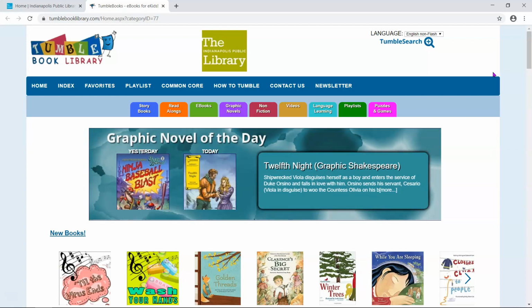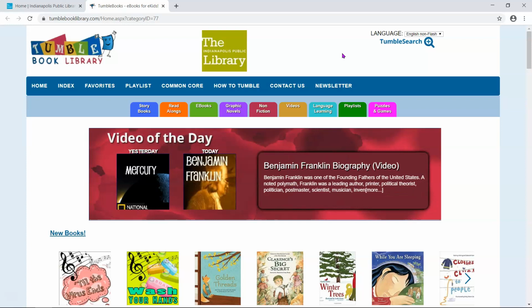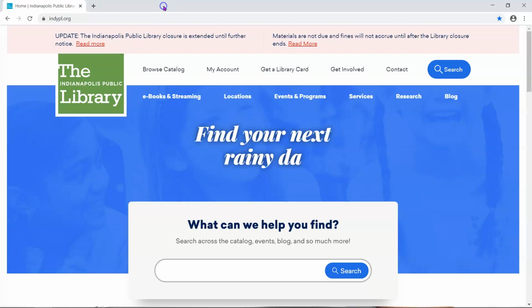TumbleBook Library also has curated playlists of stories, which are wonderful for at-home story times. And you can also save your favorite titles and create your own playlists. So now that we have an idea of what TumbleBook Library offers, let me show you how to access it from the Indianapolis Public Library's homepage.